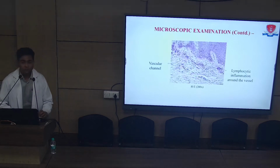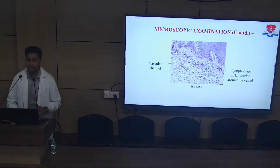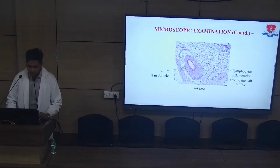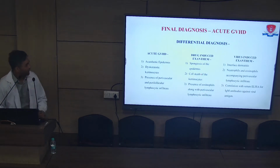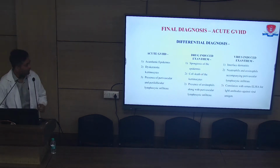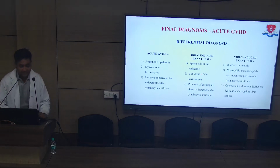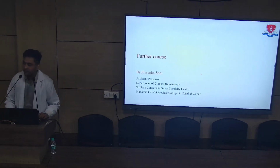The superficial dermis showed increased proliferation of vascular channels, as we can see over here, and these vascular spaces were surrounded by lymphocytic inflammation. Similarly, the hair follicles were also surrounded by lymphocytic inflammation. So after summarizing our clinical presentation and our microscopic findings, which were acanthotic epidermis, dyskeratotic keratinocytes, and presence of perivascular and perifollicular lymphocytic infiltrate, a final impression of acute GVHD was given. The closest differentials for this particular case were drug-induced exanthem and virus-induced exanthem.